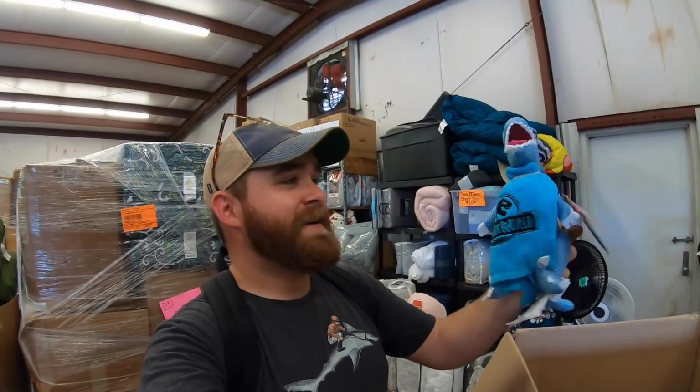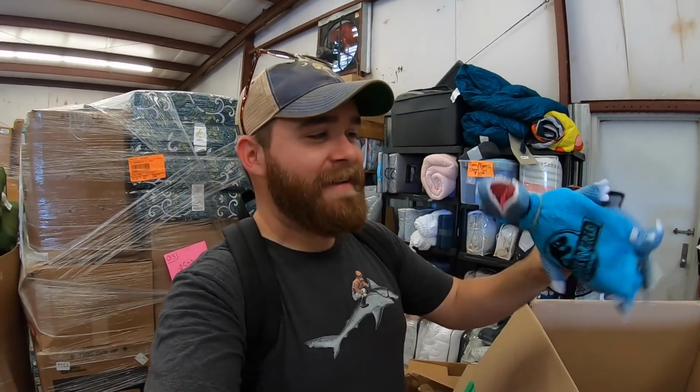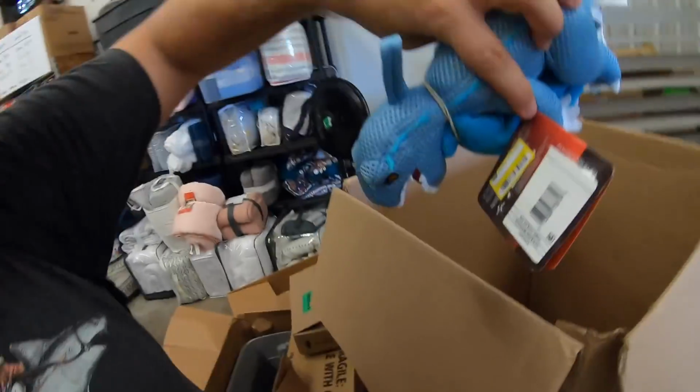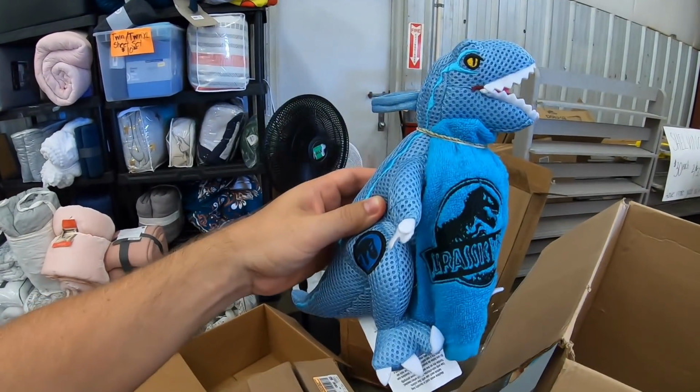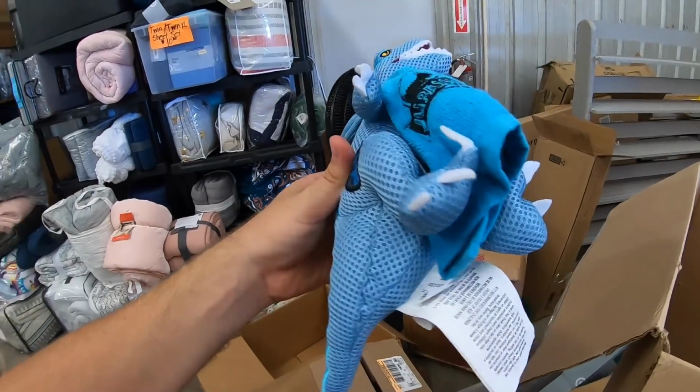So I think when I found the very first item for Mary Beth's mystery box, Derek was over here unboxing one of the pallets, and he pulled out this Jurassic World bath loofah, brand new with tags, from one of the Target pallets. I need to scan it and see how much it's going for, but it's still pretty cool. I think that's a pretty cool mystery box item. So that'll be the first thing.